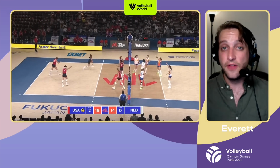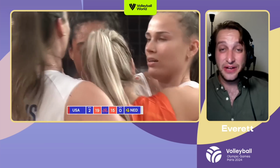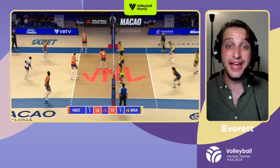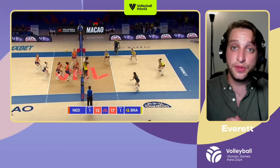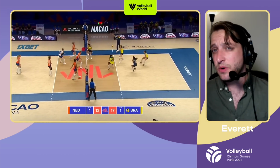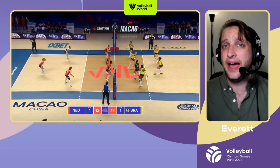Julia Nemeth on the left side as an outside hitter can be serviceable in most situations, and they're really strong down the middle as well with Indy Baijens. And Florien Reesink is maybe one of the more underrated liberos that we have right now.